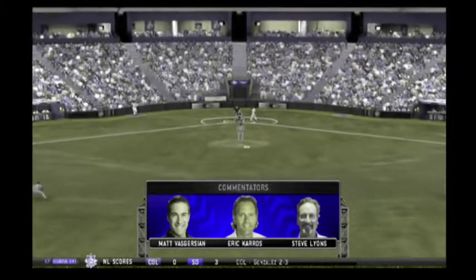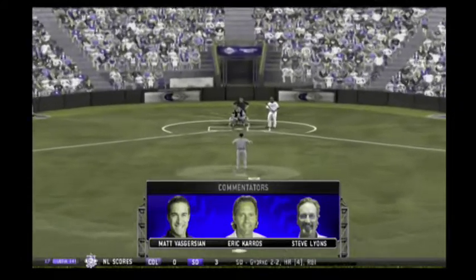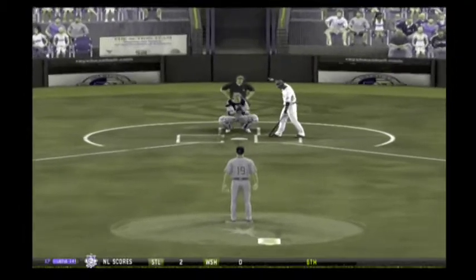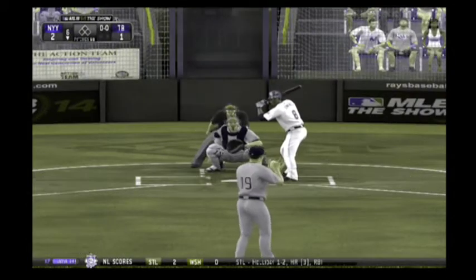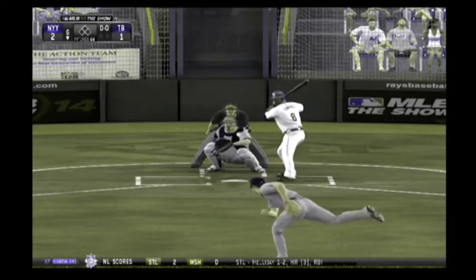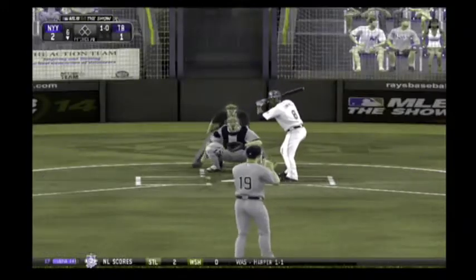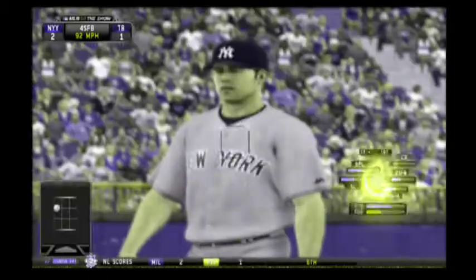Matt Vasgersian, Eric Karros, Steve Lyons as Desmond Jennings settles in to kick things off for Tampa Bay. Third baseman in tight, protecting the bunt, the first pitch. Here's a first pitch slider that just tails out of the zone. It's ball 1. In for a strike, it's 1-1.